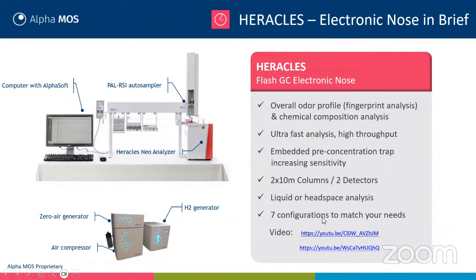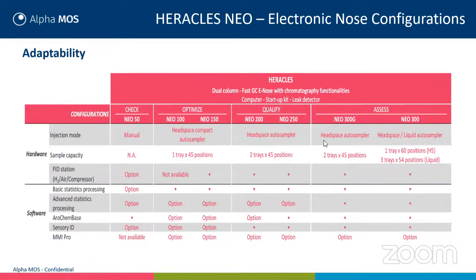And we have 7 different configurations to match your needs. If we look at the table, we can see from Neo 50, the basic one, there is no autosampler, so we need to do manual injection, up to Neo 300G and Neo 300, the highest model, the best configuration.